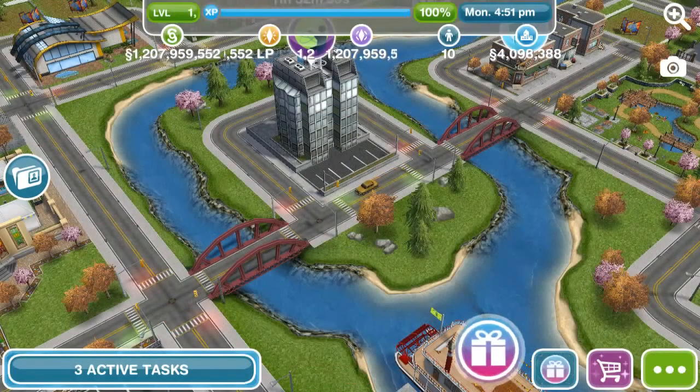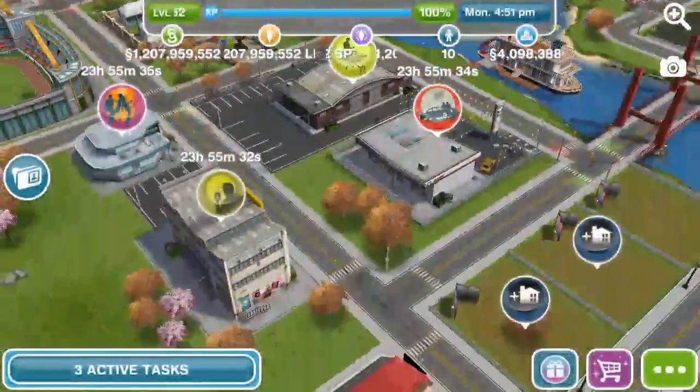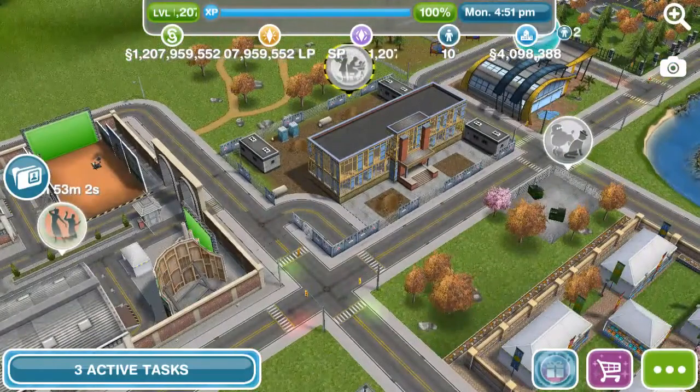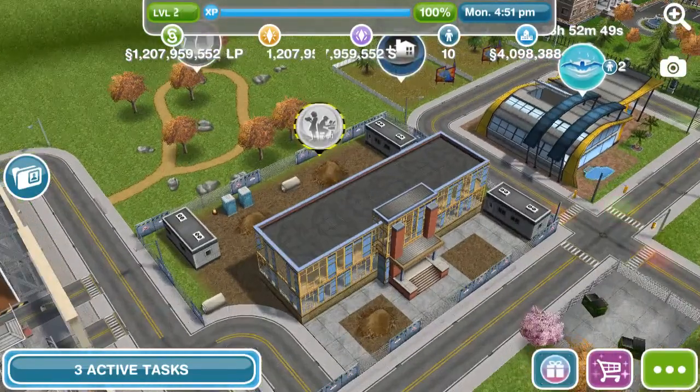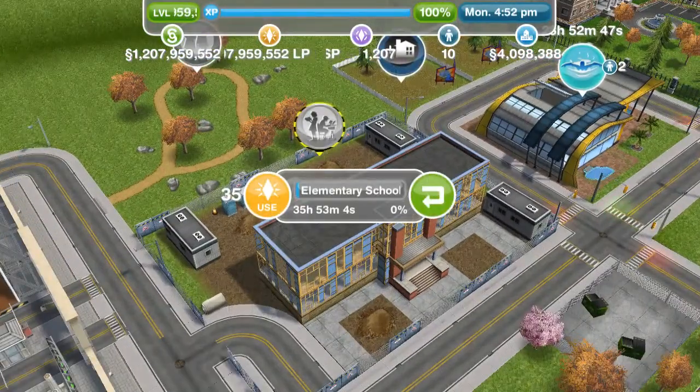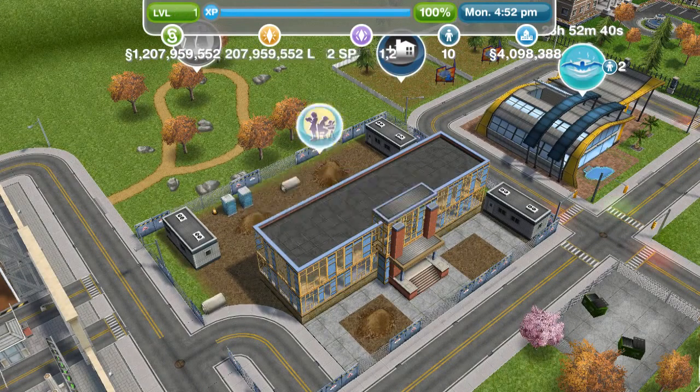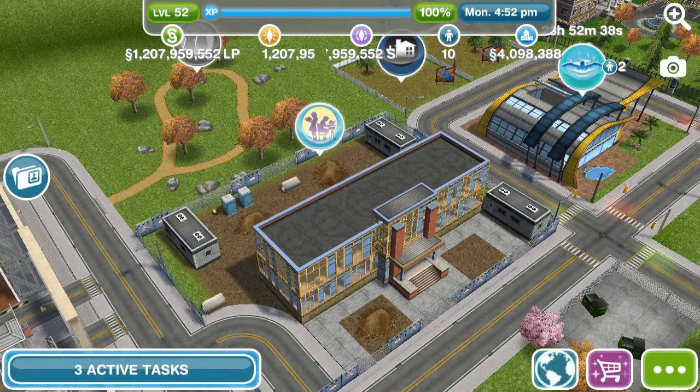So I have already started building my Simtown elementary school. Here's the screen. You need to build an elementary school to start this quest. This is the first quest. Then I'm gonna finish this using gems.